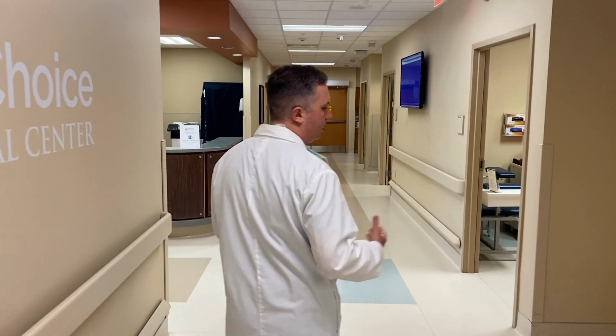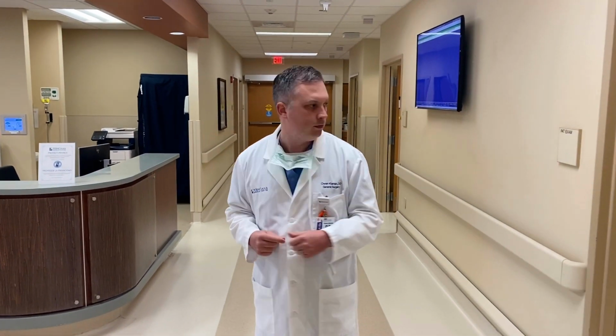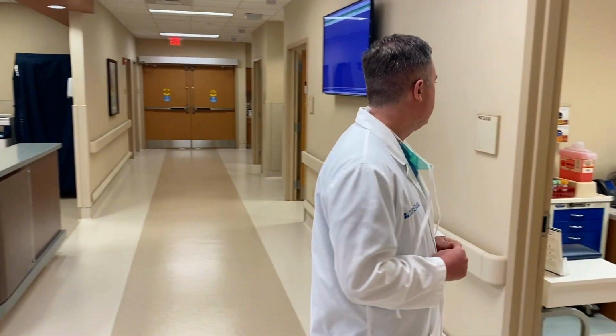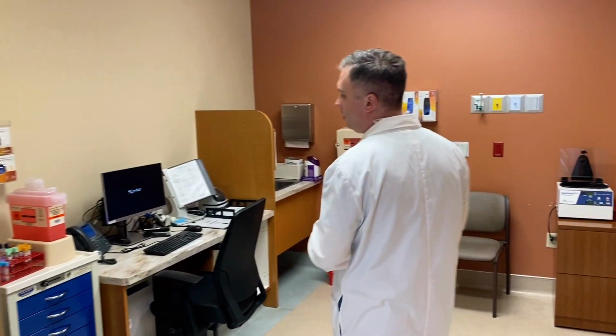Everything you see again is cleaned multiple times a day, and every patient area is also sterilized again before and after every patient use. Here's our typical pre-admission testing room, nice and spacious. This is where you would meet with our pre-admission testing nurse. Pre-admission testing is a standard part of all scheduled procedures.